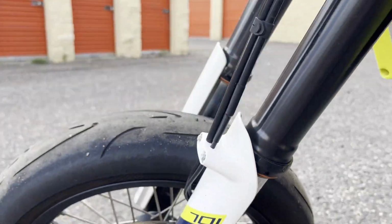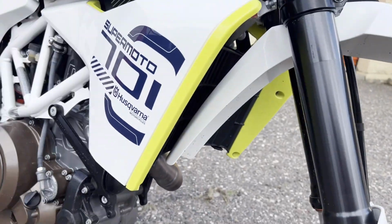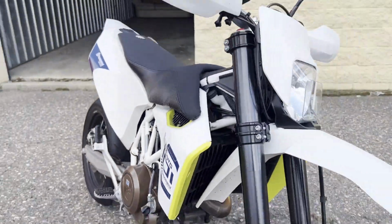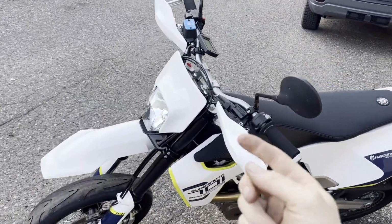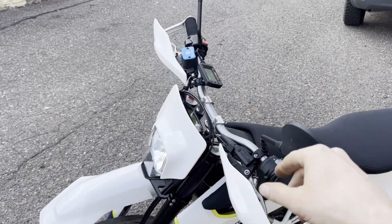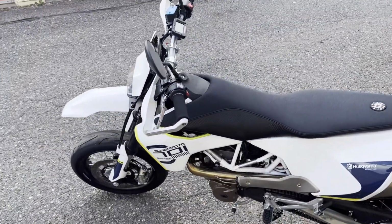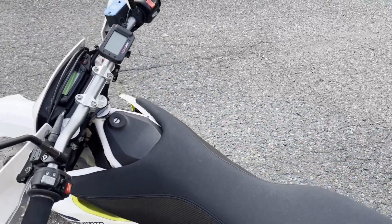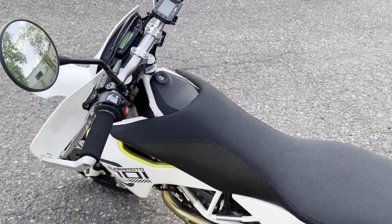Doesn't appear to have any fork seals leaking or anything like that. Very dry. The front turn signals were removed by the previous owner, but I do have those. The mirrors were removed too. I just put those back on by hand for right now. I've got to get a wrench on them still, but they are present. The previous owner also did a different intake on it, different intake filter, and then a Dynojet tuner here. This displays RPM and stuff like that.